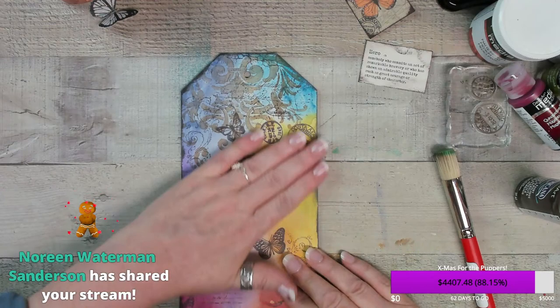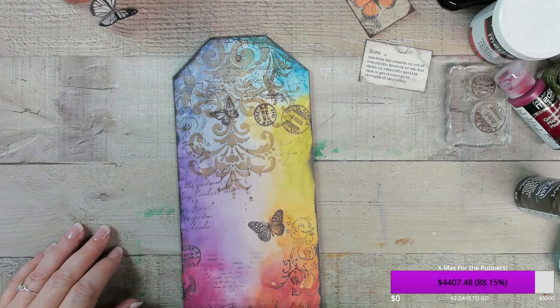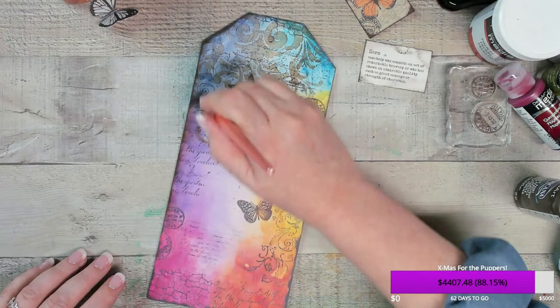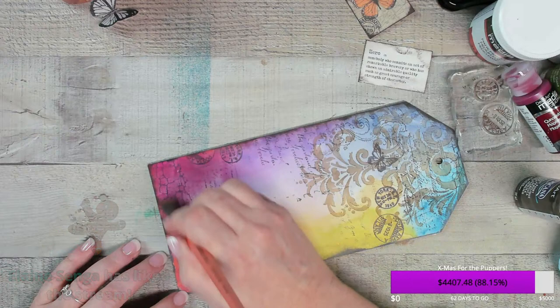So now that we've got that stencil design in, we're going to put a little shadow at the edges of this. And I'm just going to put a float of asphaltum along the outside edge. So I loaded my brush to float, but this is not what you would call a traditional float by any stretch of the imagination. I'm just putting a little bit of that asphaltum around the outside edge just to give us a nice soft distressed look.